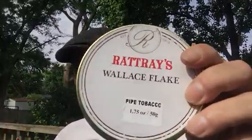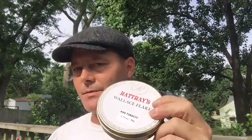But this is new to me. I know it's been out. I've seen some reviews. Excited to try it. It sounds really good. Might even open this. Hang on, give me a second. Rat Race Wallace flake. I believe the Wallace is similar to the University flake, which I have. I've enjoyed it. I've been wanting to try this. I have a tin of it, I just wasn't going to open the other tin until I got a tin to replace it in the cellar. So this will be a new one. Now I've smoked some of the Rat Races, but just not this one.